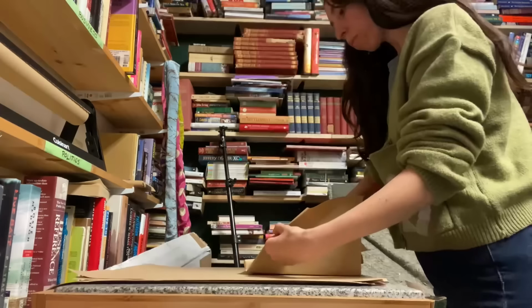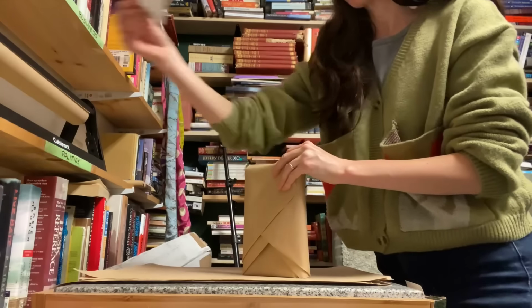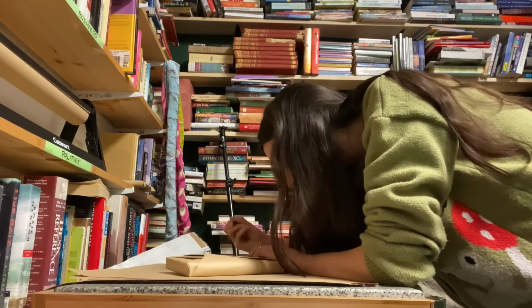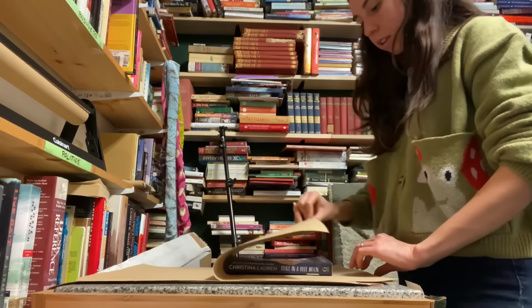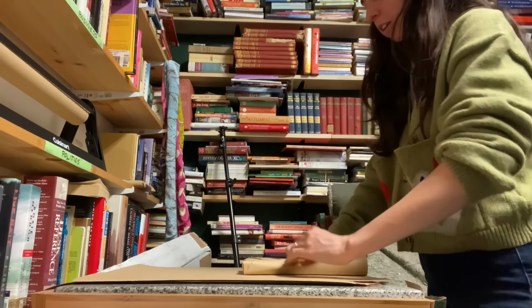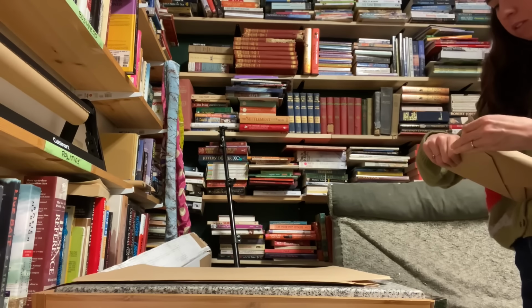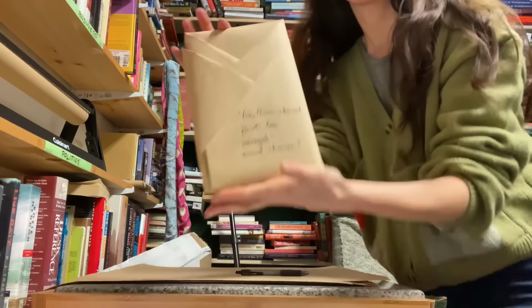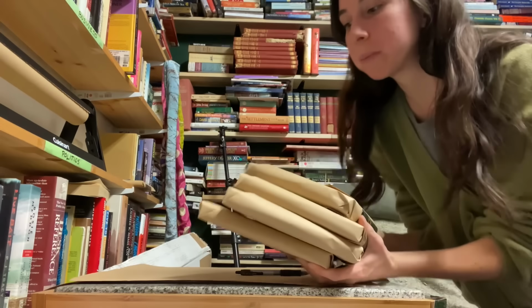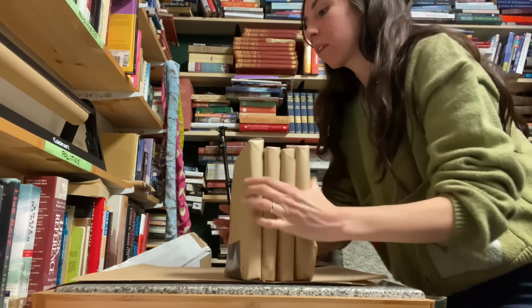Boom. And done. Tomorrow will be a little more fun because we'll put the wax seal on and fill these little pockets with goodies. So I'll see you then.